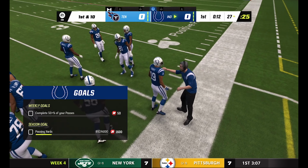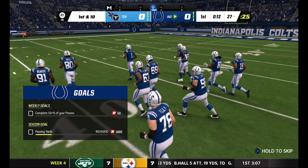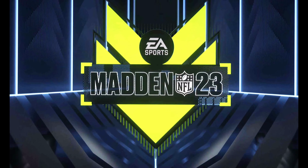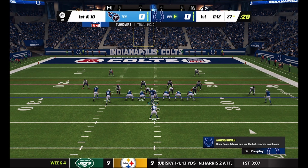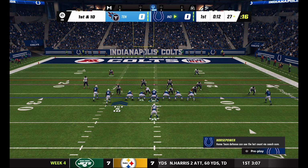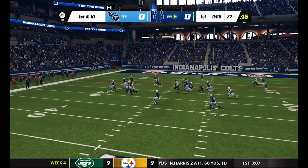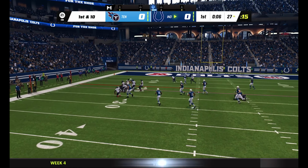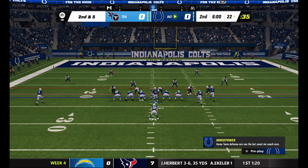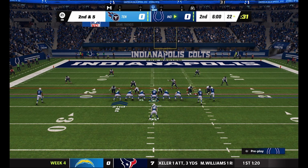Second drive coming up here for the Indianapolis Colts. They'll have very good starting field position here as they try to break our tie. First and 10, Taylor now. Great footwork, but standing Colts in possession. Here's 2nd and 5 now from the 22.